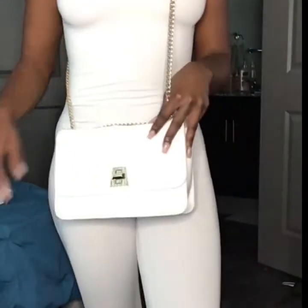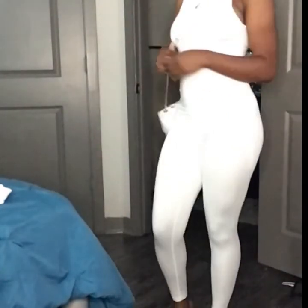Comment down below what you guys think of this all white jumpsuit with the purse or without the purse, however you want to do it. But I already know I'm gonna be doing it with both.